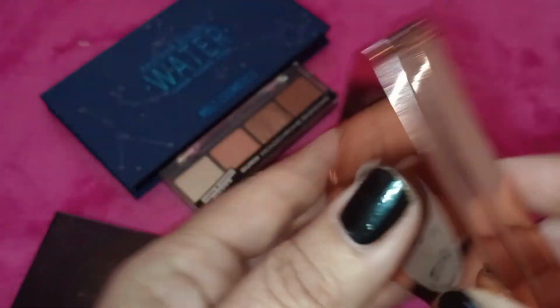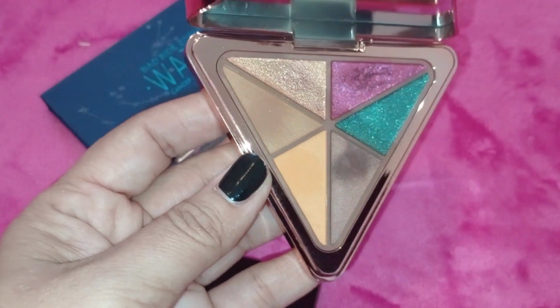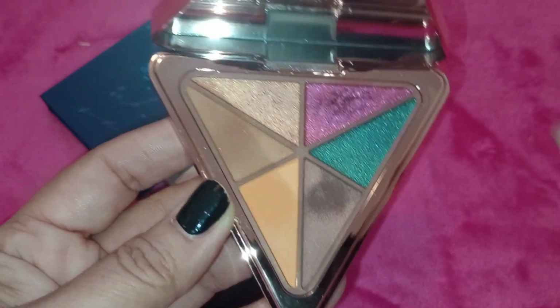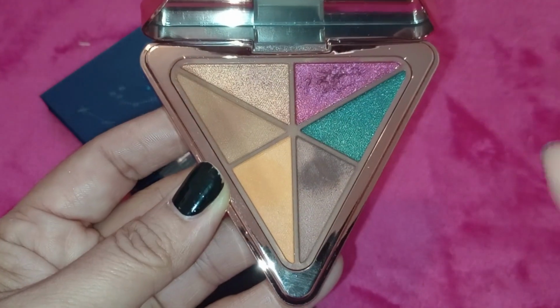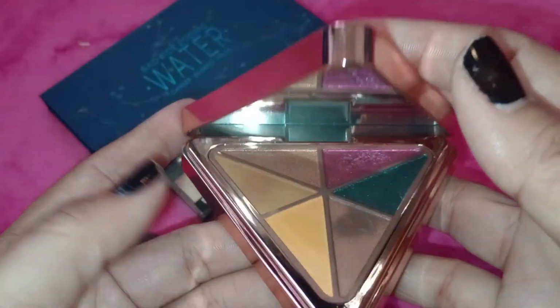This is from LYS. This is the Love Yourself Unapologetic palette. The formula is okay. I just don't find this really inspiring at all. I think it's a very bland, just not very good palette. You do have some shimmers over here, but they're not very shimmery. In the pan, they look okay because I have the lighting on them, but in real life on the eyelids, I didn't really like this. We're going to pass this along.